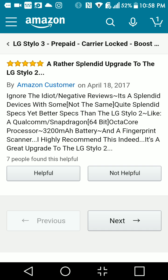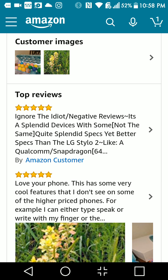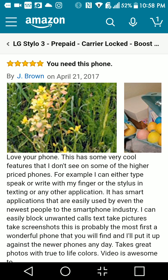It's a splendid device with some not quite the same splendid specs, yet some better specs than the LG Stylo 2. The Snapdragon, the 64-bit, and the octa-core processor with a 3200 milliamp battery and a fingerprint scanner, which is an upgrade from the Stylo 2. I highly recommend this phone indeed, and it's an upgrade to the Stylo 2. And that is a fair analysis.